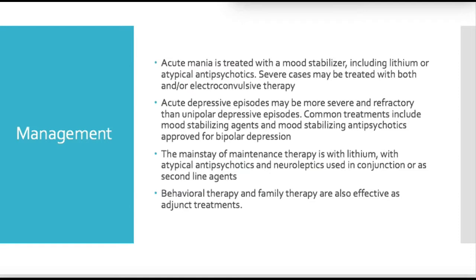Depakote, if you don't know, is valproic acid. Those medications tend to be the best two choices for mood stabilization with bipolar patients, so those are definitely good choices if you're going to be making them. In severe cases, you may need to use some combination of these medications, so a mood stabilizer and an antipsychotic, depending on if they have psychotic features, or maybe even ECT, electroconvulsive therapy, may be indicated in certain cases.